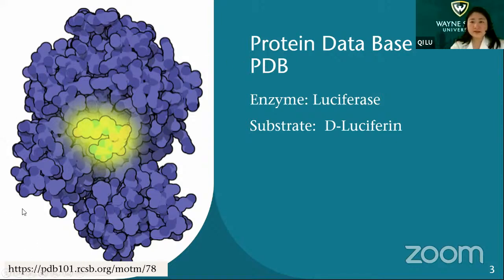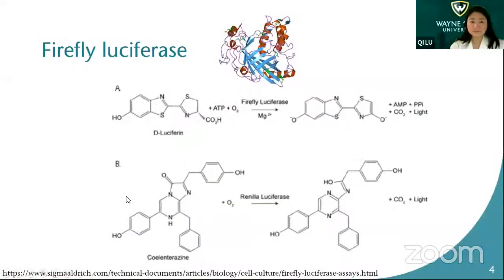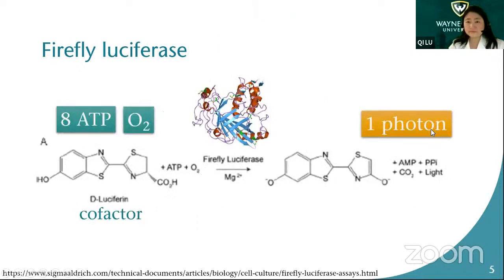The protein part is luciferase, and it has a cofactor that's D-luciferin. And the chemical reaction is that after the luciferase binds this cofactor luciferin, it uses the energy from ATP, requires oxygen, and in the presence of magnesium, it will hydrolyze the ATP to AMP and emit CO2 and a photon. So luciferase is the protein part, and the cofactor is a chemical molecule, luciferin, and the energy required comes from the ATP.